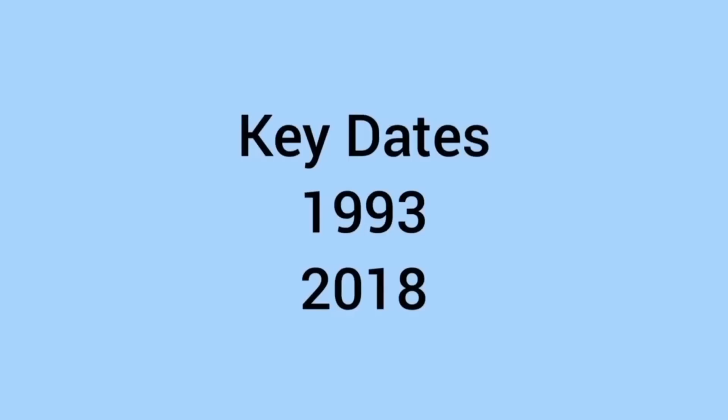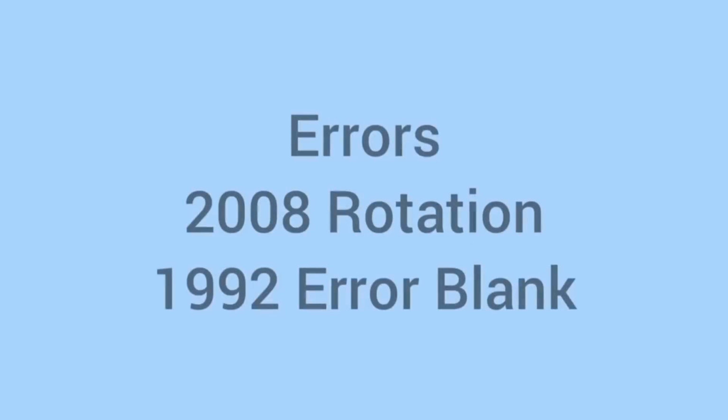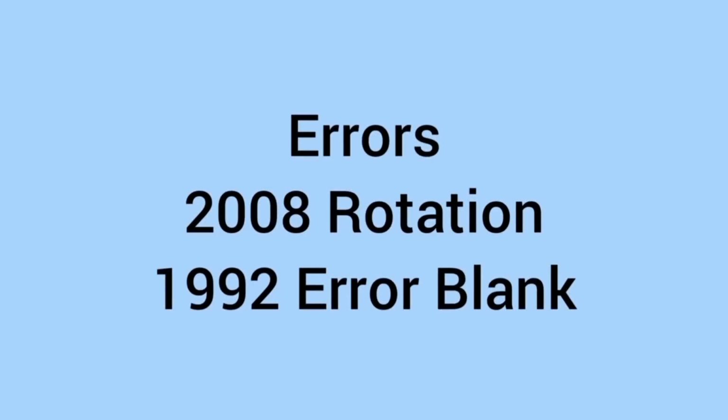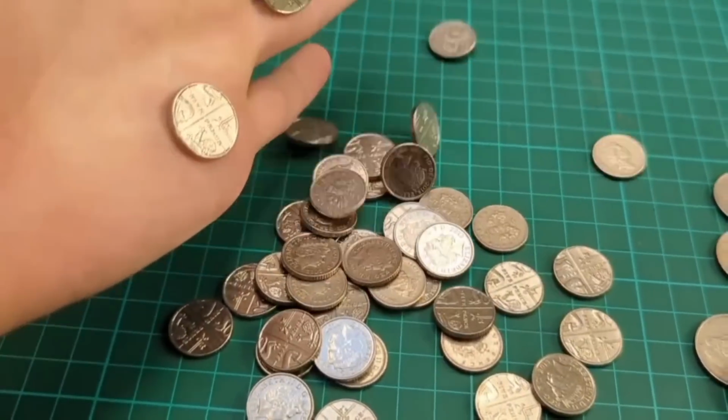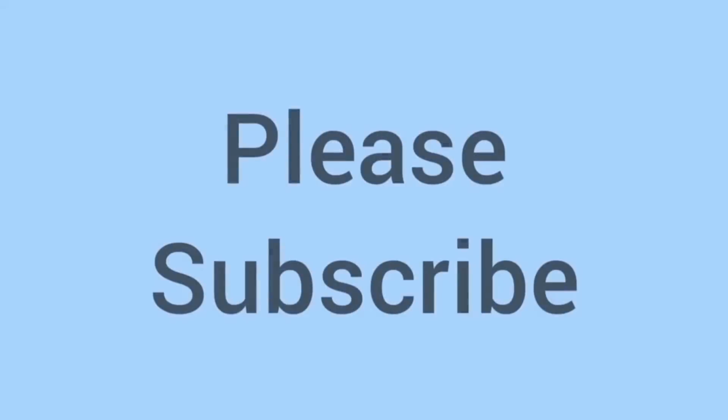So there we go. Now a quick recap of what to look for on your 5 pence coins. The key dates to look for are 1993 and 2018. They were not meant for circulation. The collectible coins are the 2022 privy mark and any King Charles III coins while they're new and exciting. And then for errors, look for the 2008 rotation and the 1992 error blank on all your lovely 5 pence pieces that could return you much more than 5 pence.